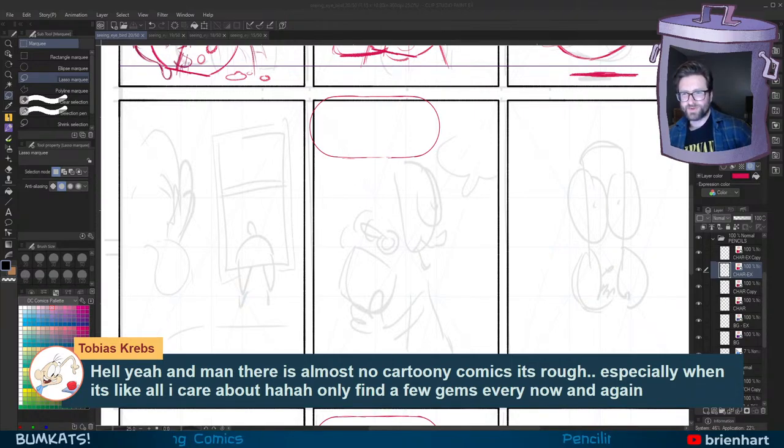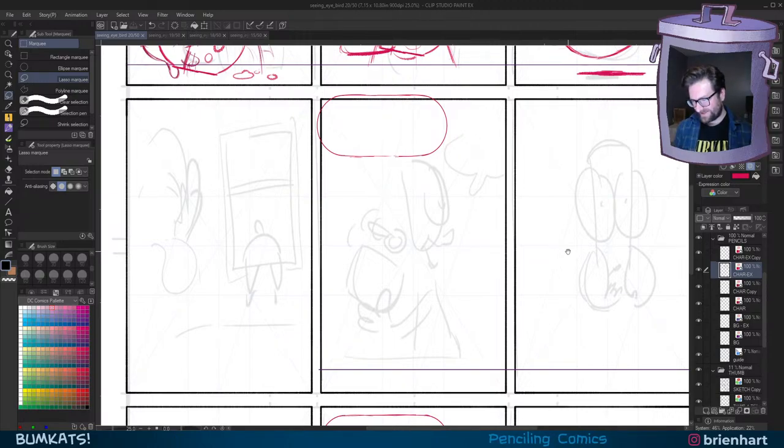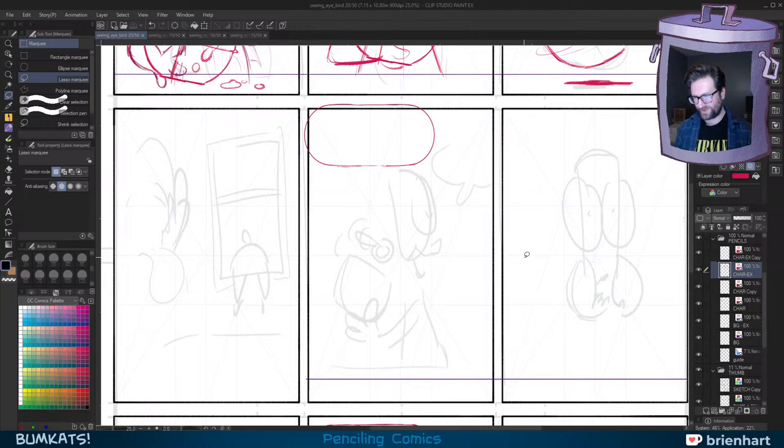Hell yeah, man, there's almost no cartoony comics. It's rough, especially when that's all I care about. Only to find a few gems every now and again. I don't know why I don't see more of it. I guess it's seen as kiddie stuff. But there are so many older people who like animation. You see on Twitter people that grew up watching Cartoon Network, and they're all old now, like me, and they all love cartoons. So it's just odd that it doesn't translate as much to comics anymore.